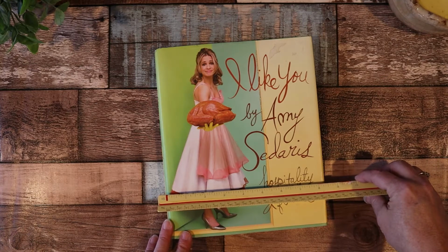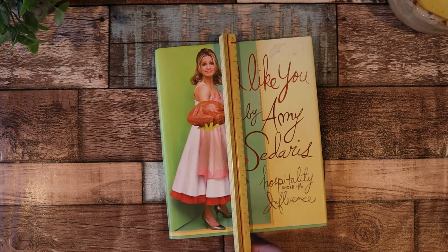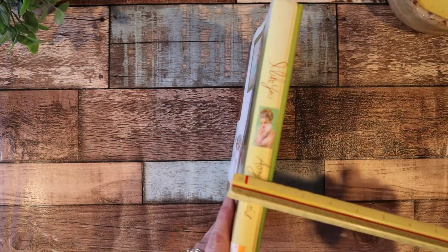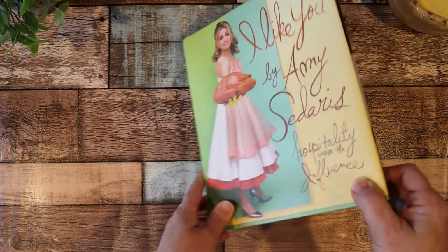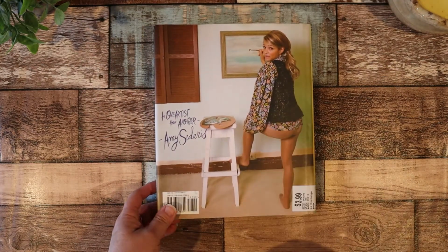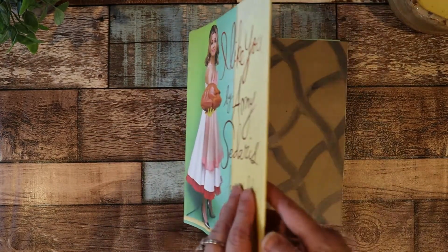This book measures 8.5 by 10. It is a hardcover, and it is about an inch spine. And this is the back. Yeah, I know, it looks like she's not wearing anything, but she is. I don't know, this book is just really weird.